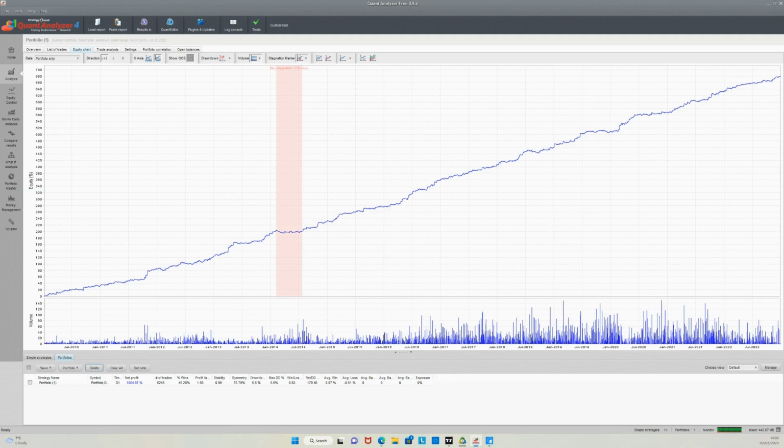But what we can see here, though, is a nice steady increase in the equity graph. And that's exactly what we have achieved here by diversifying into different markets. So we trade currencies, we trade gold, we trade the German DAX, and we trade oil. To achieve this, we have diversified our portfolio to different areas.